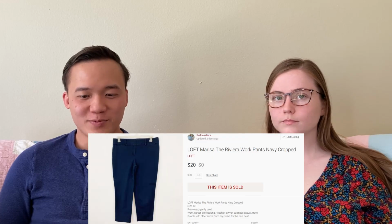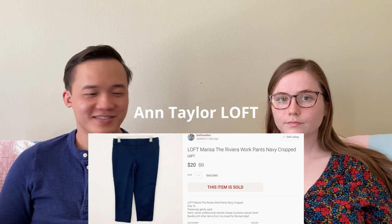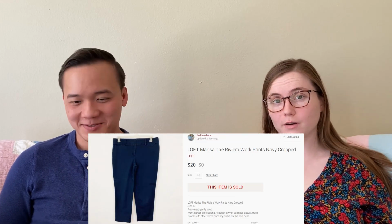We sold these work pants by Ann Taylor for $20 on Poshmark. That was just an okay sale. We've had those for forever. I was actually wearing them to work most days, and they're my only work pants. So now I don't have any work pants. So I was pretty sad with this sale. But I felt obligated. I had to send them out. I couldn't cancel the sale, so I did. We'd rather have the money. So you'll see me wearing dresses for the foreseeable future until I can get myself a pair of work pants.